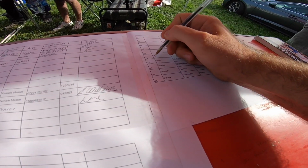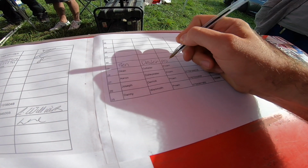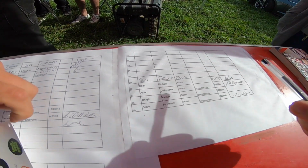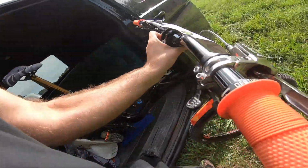Let's do it. Good morning, sports fans. It is the day of the race. The sun is out. We lived it up in the van last night, so let's go do it. I'd love to be sandbagging, but because it's Pro-Am rather than Expert Elite, I better be in Pro-Am. Well, I'm in Pro-Am, mate, so I can't sandbag. Number 29. Right, let's get her out.